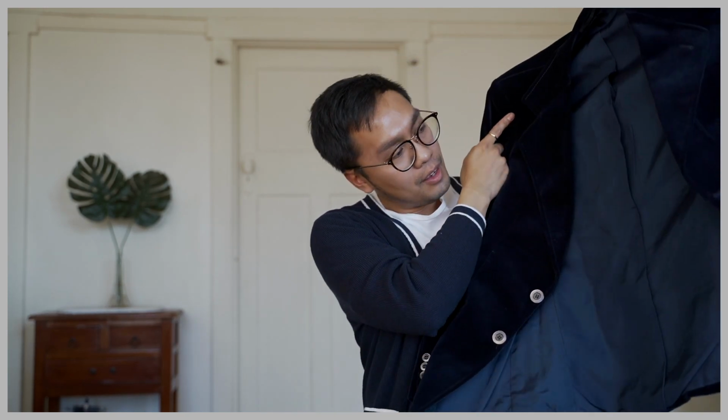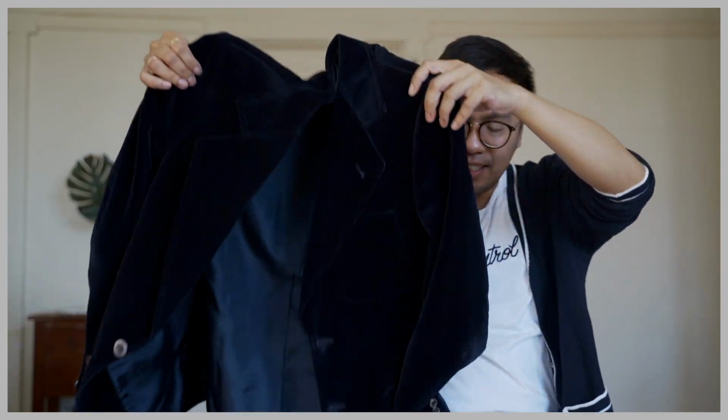And yeah, it's formal, you can go casual with a pair of jeans, or wear this with a turtleneck. I just love that look. Turtleneck with a blazer. Style tip.